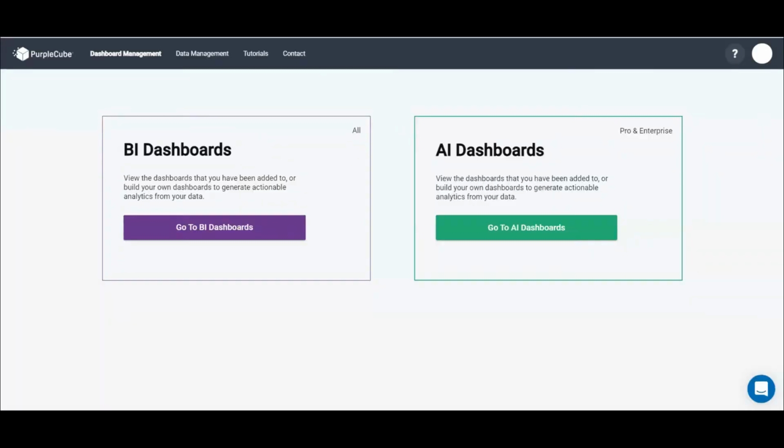Yeah, this is the PurpleCube application that is on your screen. We have separate tabs for dashboard management and data management. Under dashboard management, we have the BI dashboards and AI dashboard segregation as well for you to quickly identify the specific dashboards. And to connect to the data, which is the first part when we need to analyze any kind of data and get the inputs, we need to connect our data first.